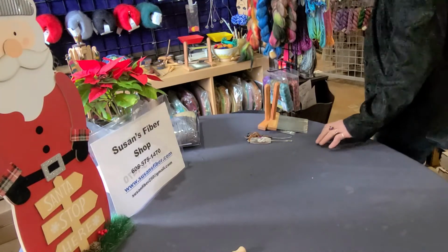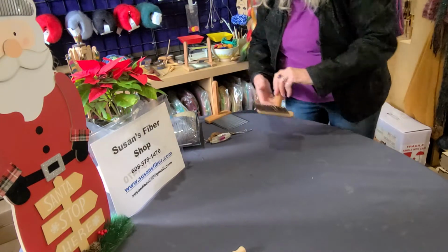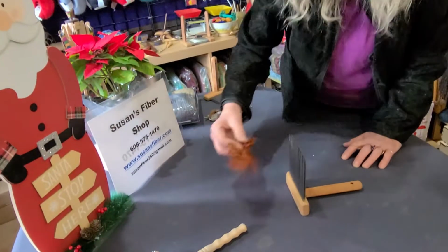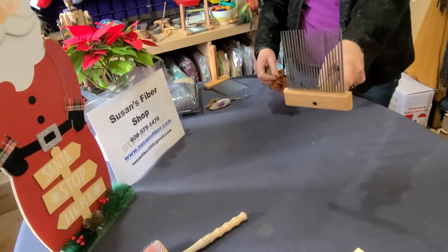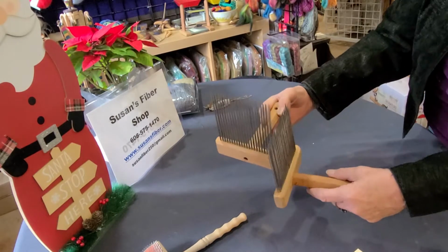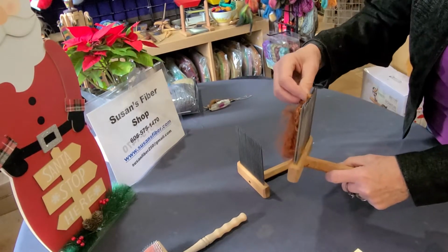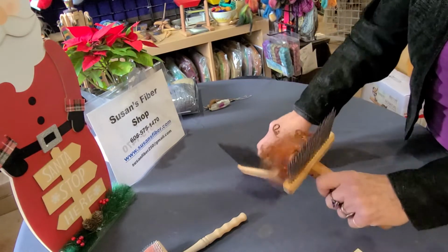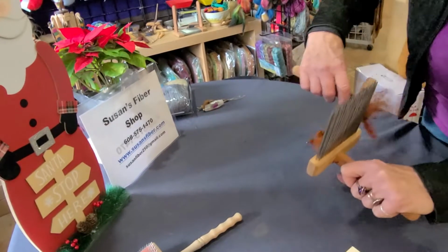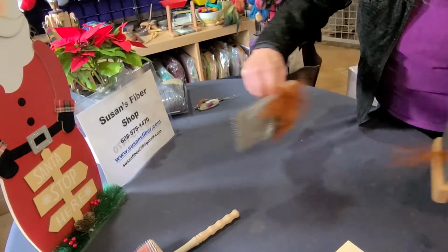Then we have other tools that you can move on to prepare fiber. These happen to be the extra fine combs. These extra fine combs are very well built, and they're very nice. You get a pair of them for $195. Pair of the wool combs. Slide them on here, and then you comb across like this. And this is how wool combs are used.